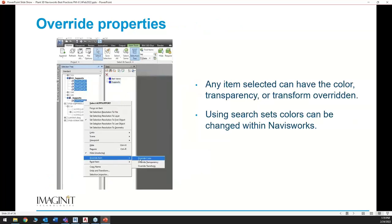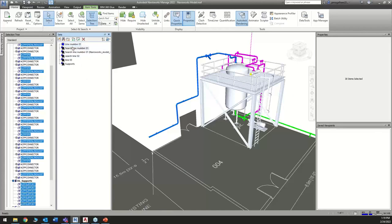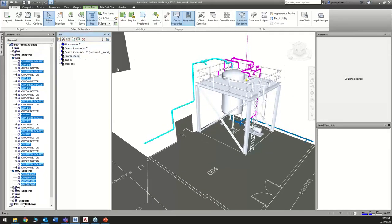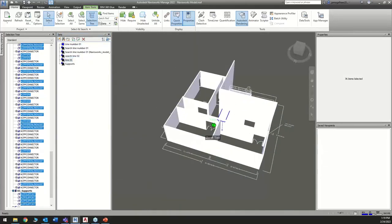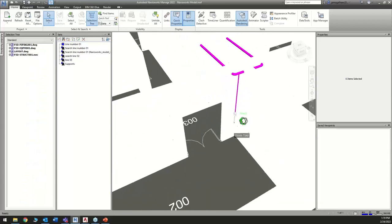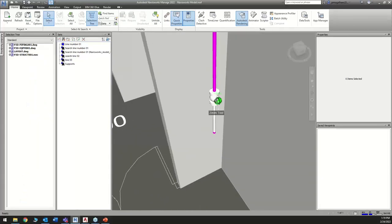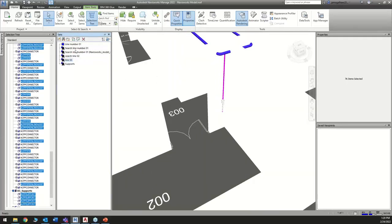When we're using search sets, another thing that we can do is, when we pick them, we can change all the properties in the search set. For example, over here, when we're in Plant 3D, sometimes we add some valves and notice that the color over here changed. When building this model, I didn't even notice that. But with the search set, you can just select the line number.